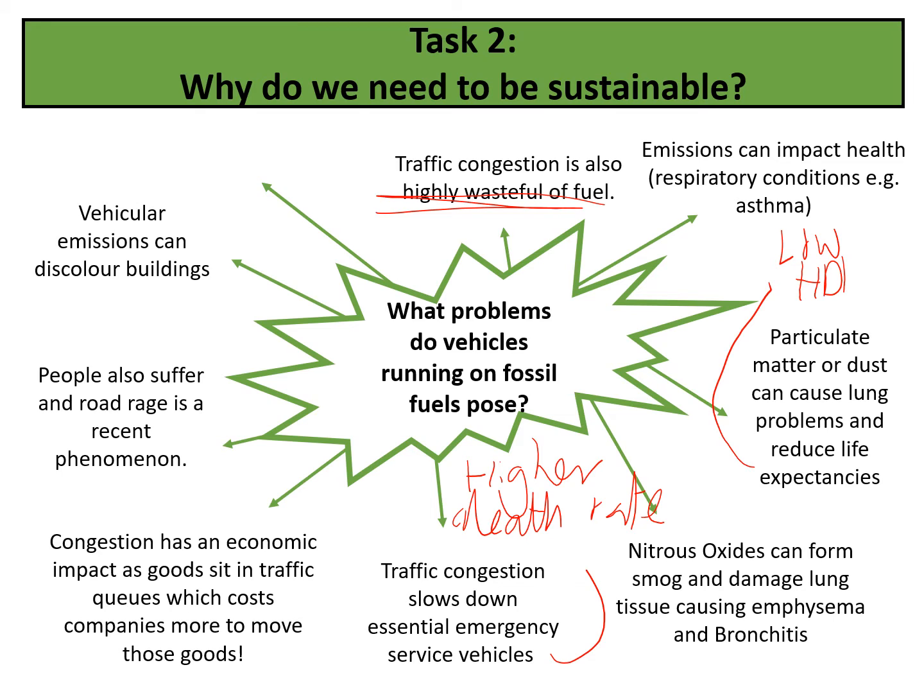In addition, we have things like vehicles can discolor buildings. If they're producing lots of smoke and pollution into the atmosphere, it can turn them a dirty black color, which isn't very appealing to the eye. And another thing is that emissions add acidity to rainwater. So they add to acid rain, and then that can lead to chemical weathering.